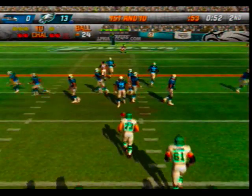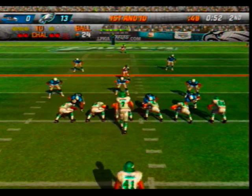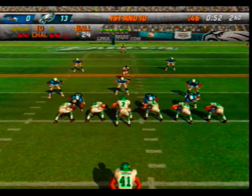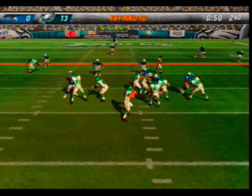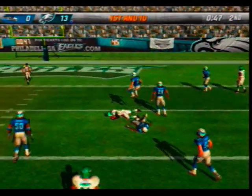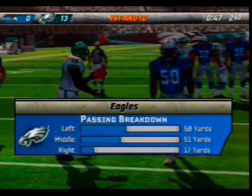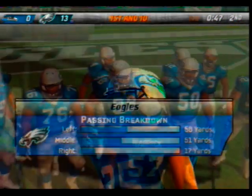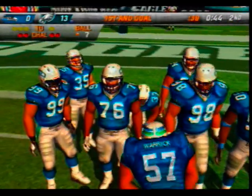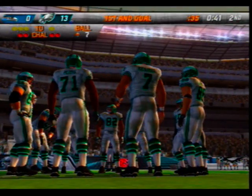First and 10. Ball on the 24-yard line. Here we go. Closing in, throwing. It's complete. Barnes is there on the stop at the 7-yard line. So they get two first downs on their last two plays. And they're getting it done by seeing the whole field and taking what the defense gives them.